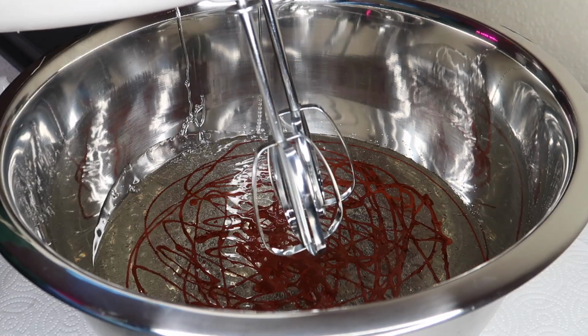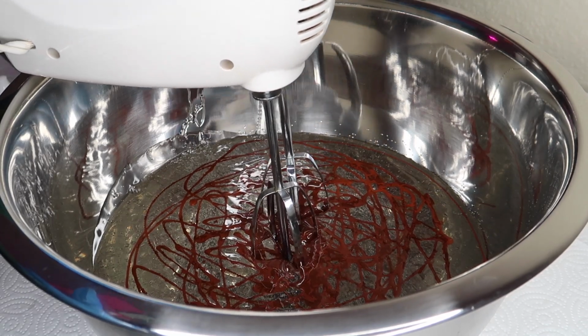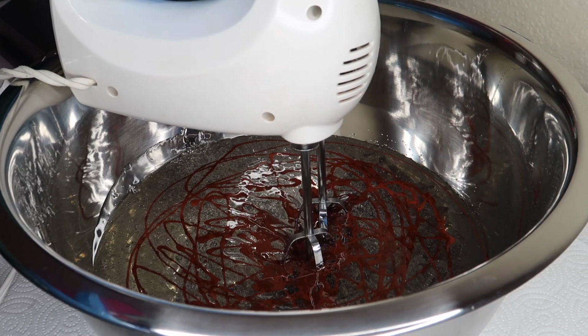Now I'm gonna go ahead and insert my hand mixer so that we can really get this pigment and flavoring oil all intertwined with our gloss base.